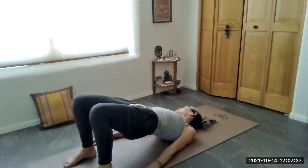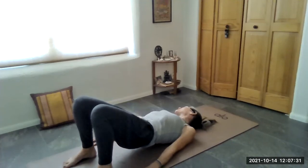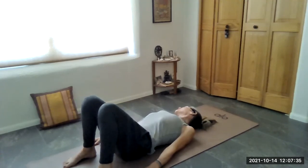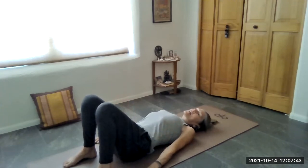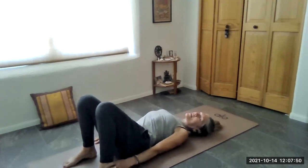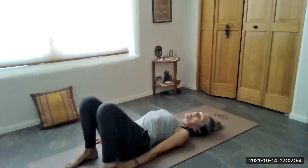One more breath and slowly release to come down. Good. You can do that several times on either side. I'm just going to go into the next one where we'll do a lateral flexion. So you're bringing your left ear to your left shoulder. You could even reach for your left outer ankle or heel and hold there. And then we're going to go up.